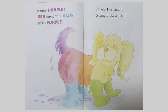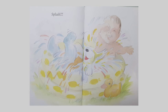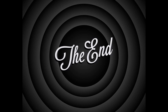Uh-oh, the paint is getting sticky and stiff. Watch out, here comes Rainbow Dog. Splash. Now I'm myself again. But maybe I should keep a little bit of color. What do you think? The end.